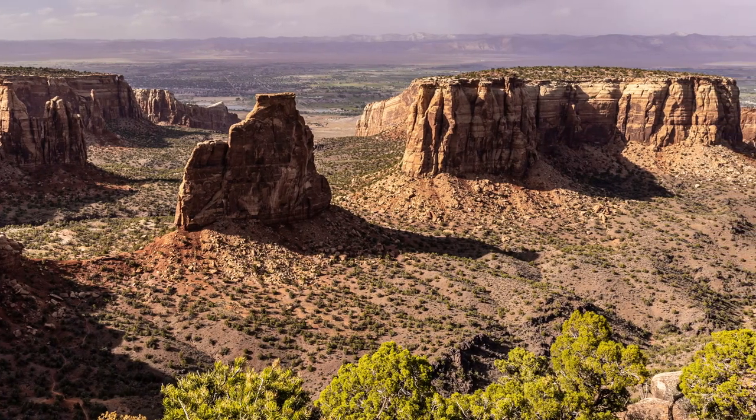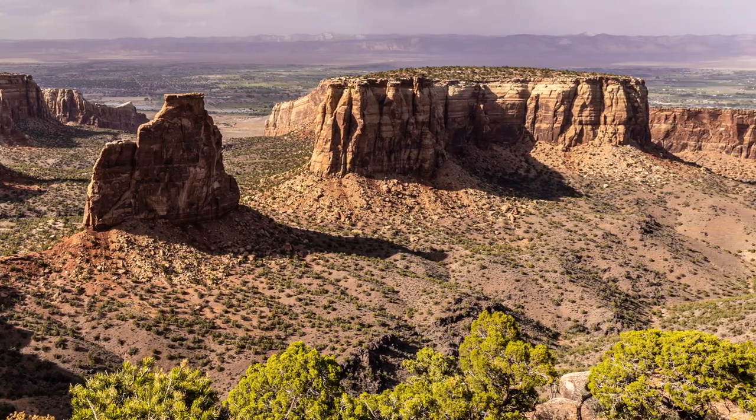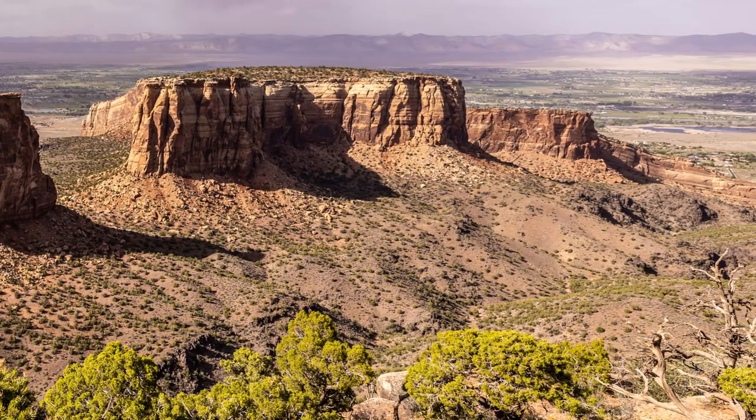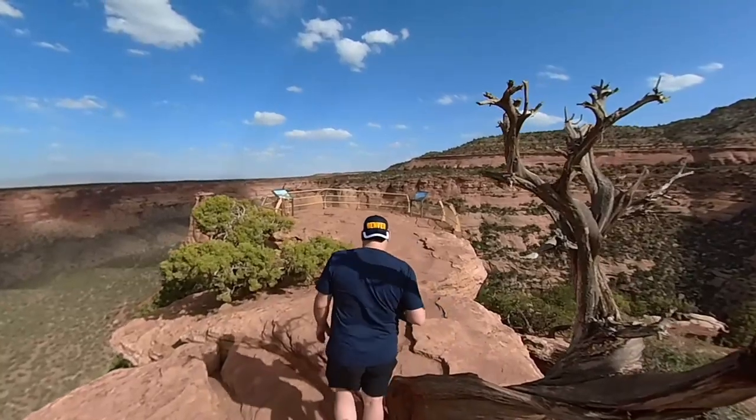This monument was named in honor of the 4th of July, the Day of American Independence. It's a symbol of freedom and resilience, standing tall and proud against the forces of erosion and time.